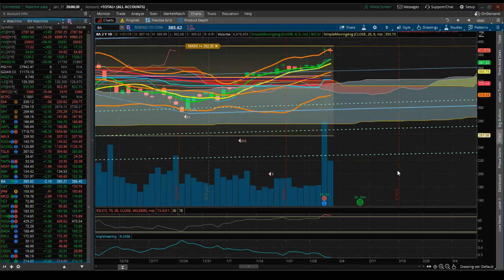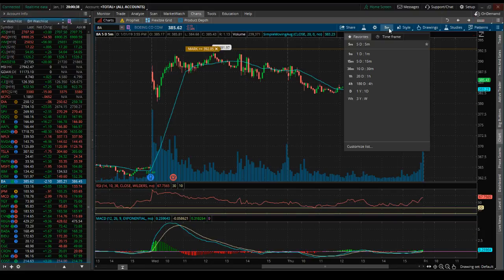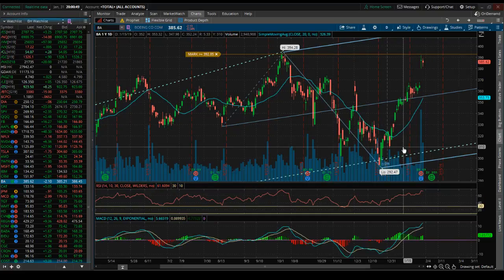Harvey, is the MA for day trades only? No, not necessarily, Harvey. I mean, you could put it on any time frame you want to, right? So let's go real quick and turn it into a day trade. I'm sorry, not a day trade. Let's turn it into a swing trade, and go to the 1 year daily.